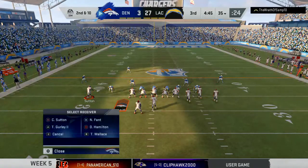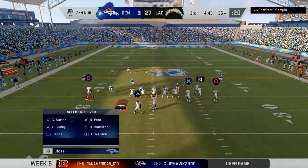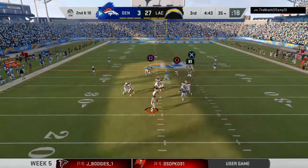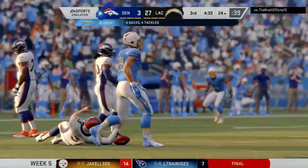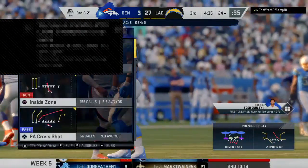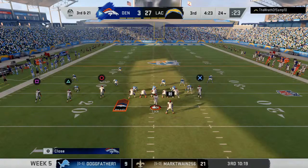That leads to a 2nd and 10. Watch the run. They're running it. Mike's 49. Mike's 49. Hey, watch the ball. Watch the ball. Lock will try again on 2nd down. Nowhere to escape, and he goes down. Montez Sweat in there to bring him down, and that is sack number 17 for him now on the year.